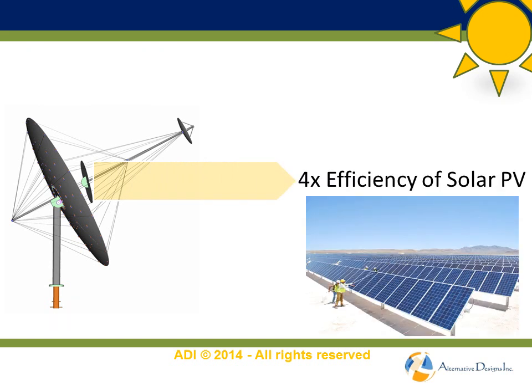Our heliostat is a 25% improvement over other heliostats and was designed to be lighter weight and lower cost to manufacture. Today, this technology has 4 times the efficiency of photovoltaics.